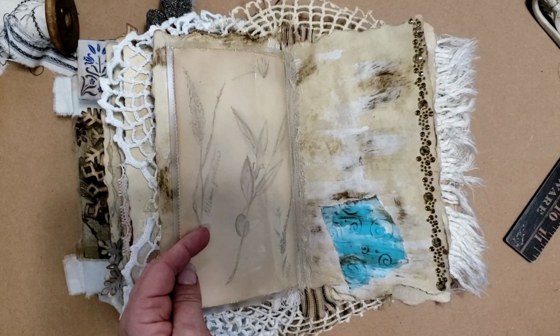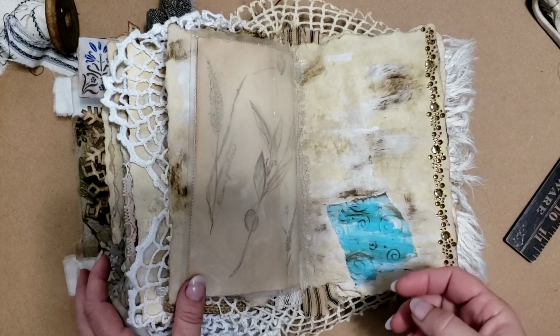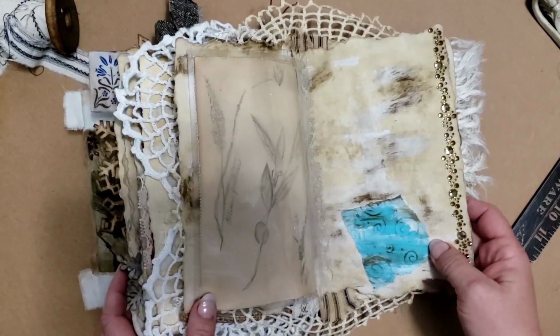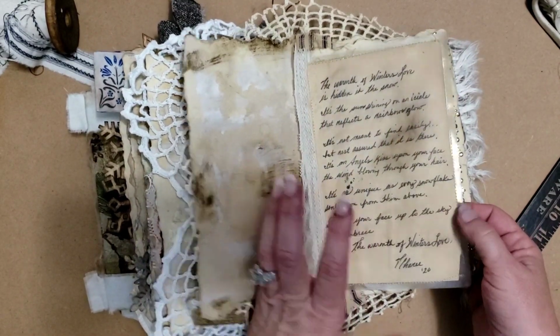I believe that's the name of it. Anyway, I met her while I was working on this journal, and she's just been heavy on my heart and in my prayers. So I just wanted to somehow incorporate for myself a little memory of this time period of my life.